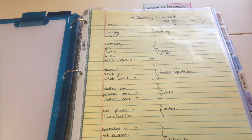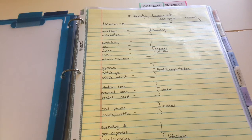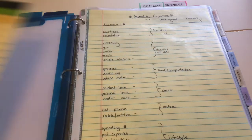So this is just an average listing of my monthly expenses and debt, so that I can make sure again that all my bills are being paid, and to see what I should be averaging from month to month. But to tell you the truth, this yellow steno pad is what I've been using throughout the years to handle my monthly budgeting.